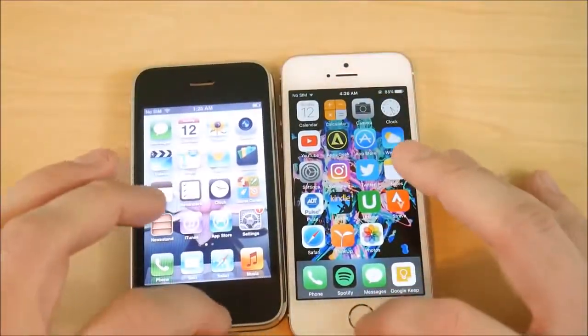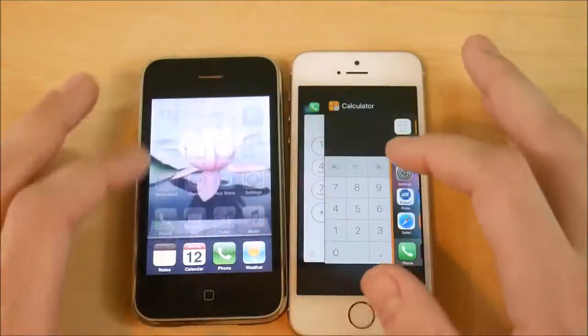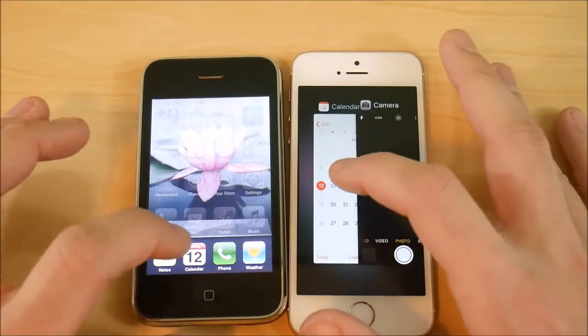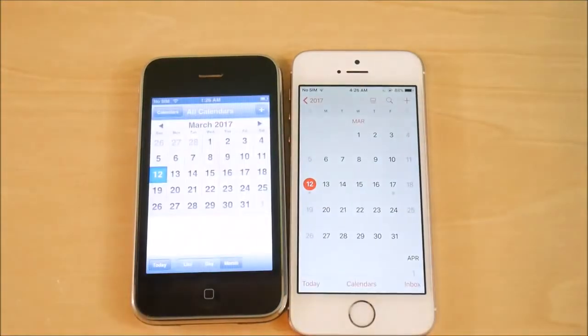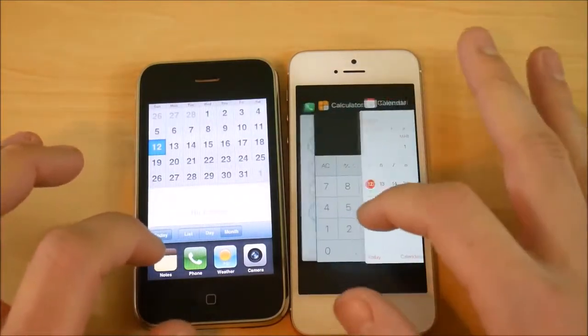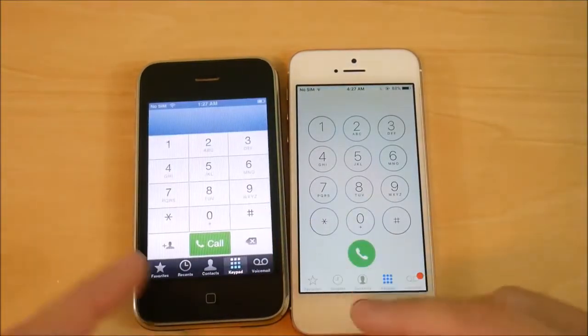But let's go ahead and try multitasking now. Wait, can you even multitask on the iPhone 3GS? Let's see if you can actually go into these applications. Calendar at the same time. And yes, you can. So you can see the 3GS did hold it pretty well there. Let's go into the phone dialer right here. And you can see, not bad there for the 3GS.